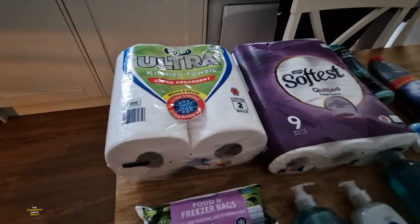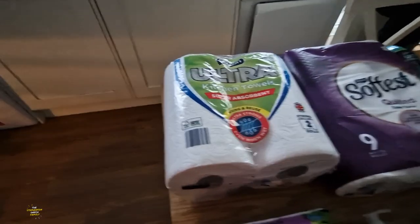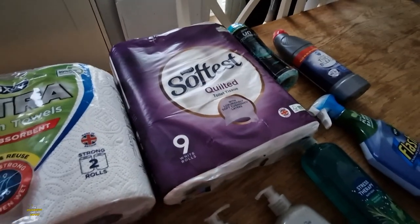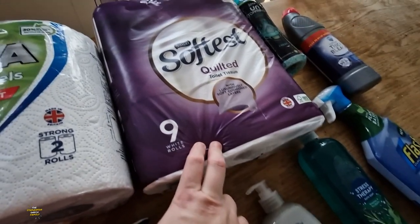And then finally, just smelly bits. Got some kitchen roll again. We get through so much kitchen roll in our house. Again, it's easy. Just villages, out comes the kitchen roll. Obviously, got two lots of toilet roll. Again, Sam has taken the other one upstairs. This is the quilted one, which looks good with luxurious soft cushion layers, apparently.